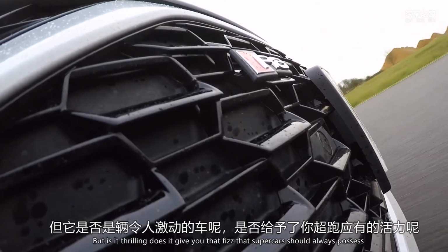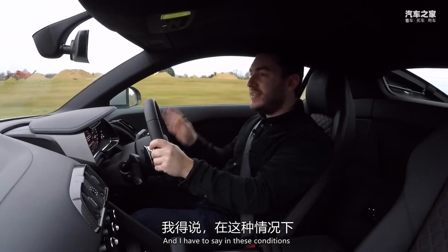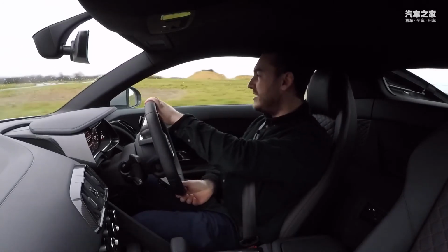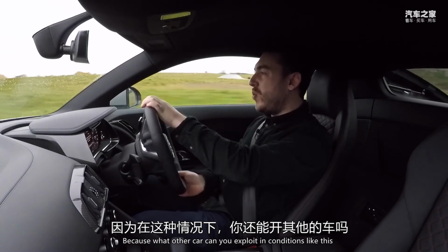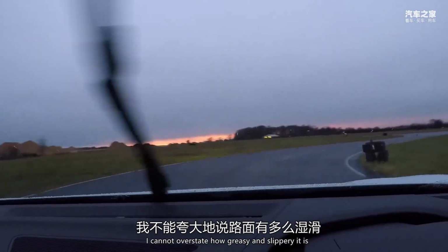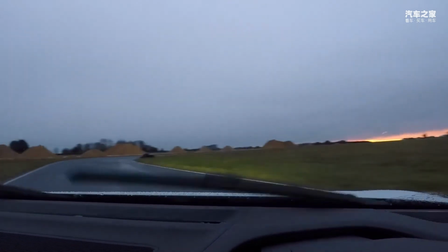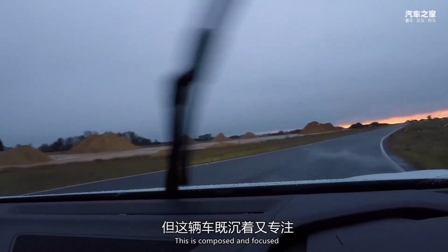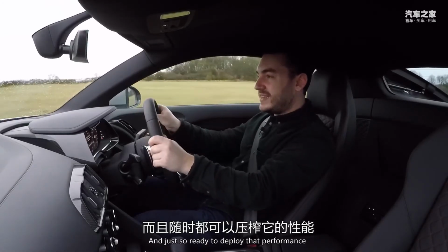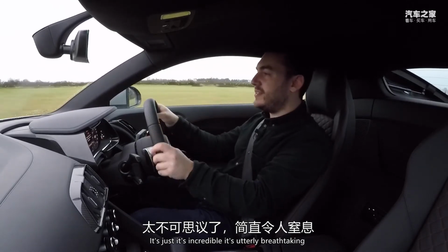But is it thrilling? Does it give you that fizz that supercars should always possess? And I have to say, in these conditions that Audi have seemingly timed perfectly with the anniversary of Quattro all-wheel drive, I'd say so, because what other car can you exploit in conditions like this? I cannot overstate how greasy and slippery it is. We've been out in other vehicles today on this circuit, and they've just been all over the place. This is composed and focused and just so ready to deploy that performance. It's incredible. It's utterly breathtaking.